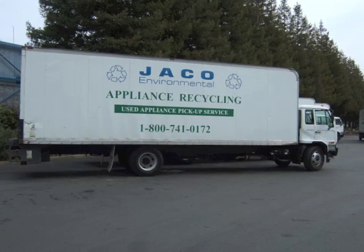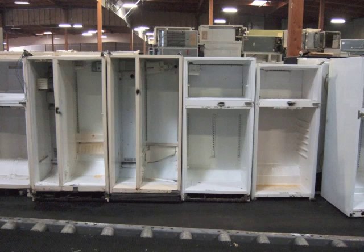So refrigerants are incredibly powerful greenhouse gases, and they're also very valuable in the marketplace. As logical as it all sounds, it kept me wondering, why aren't all refrigerators dealt with in this manner? Now, let's get a little picture of the scope of the problem here. You're doing a great job here at JACO, but not all fridges are winding up here. What percentage do you suppose of refrigerators are being fully disposed of in a responsible manner? Probably in the U.S. you're looking at less than 10% that are being done properly.